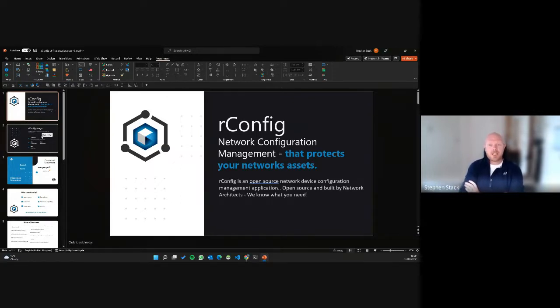What I'm going to do today is talk you through very briefly what rConfig is and what it does, the problem it solves for network engineers all over the globe, how I came to rely really heavily on PatternFly, and how the user experience was so essential to the success of rConfig currently, and how it helps me develop faster capabilities and features into rConfig. Does that sound okay?